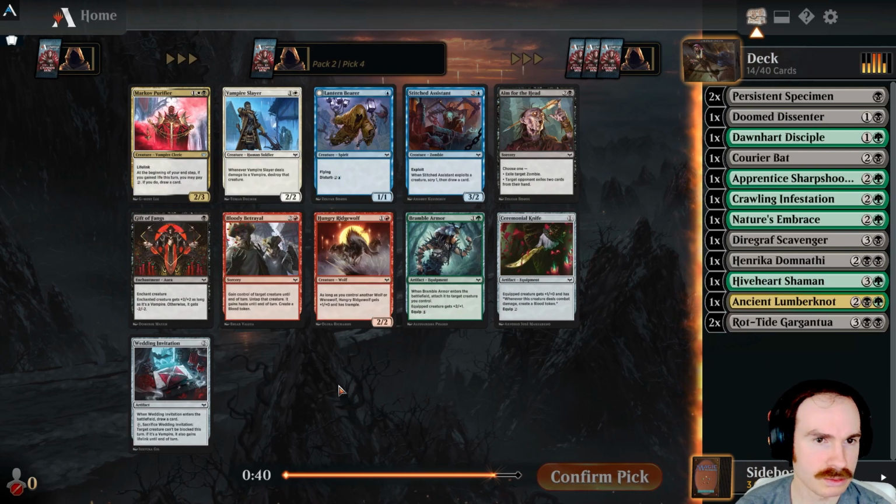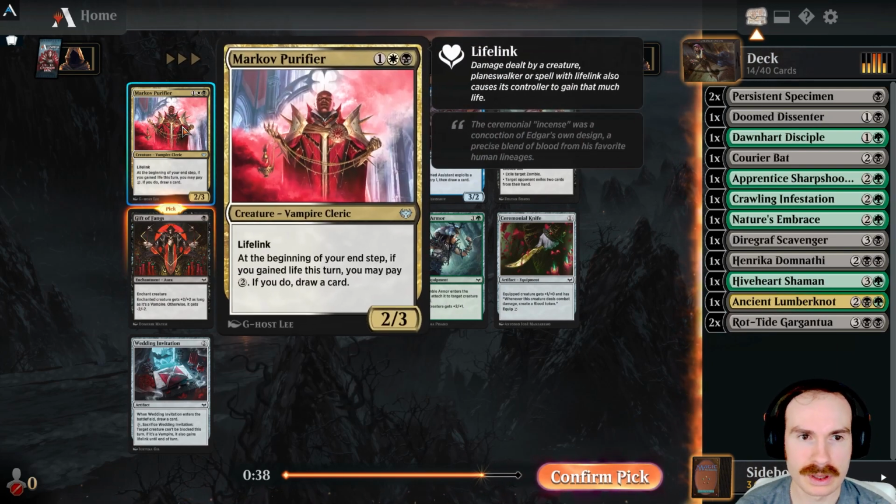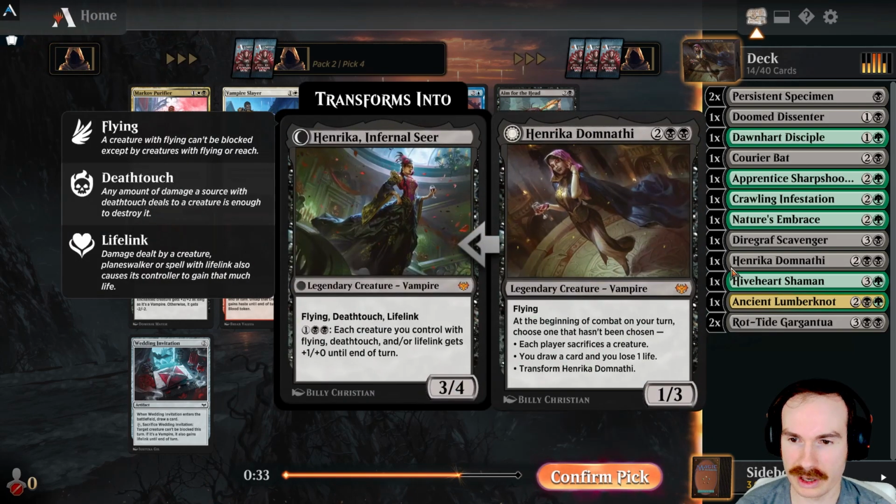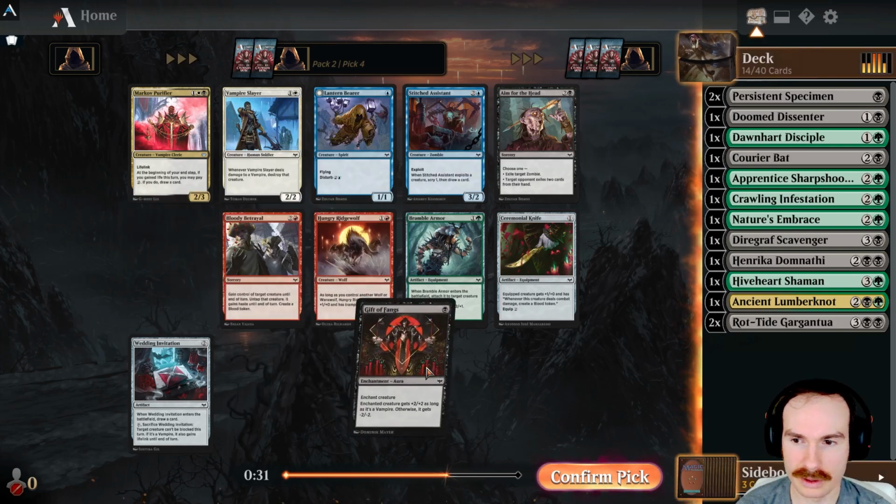Gift of Fangs, we'll play. Guess you could splash Purifier, but that's not necessary.